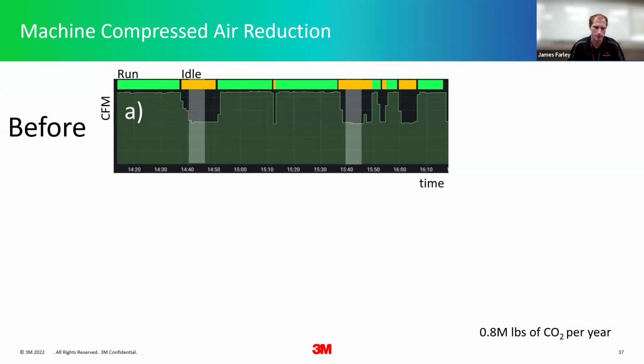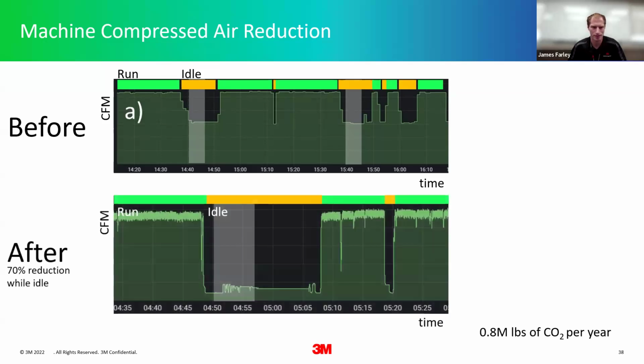So some of these white intervals are where I'm taking a window of, okay, what is our average usage when we're in an idle state? So we'll go next. So that was our baseline.